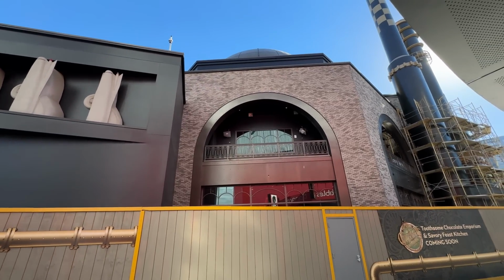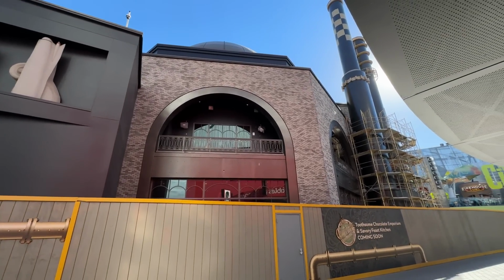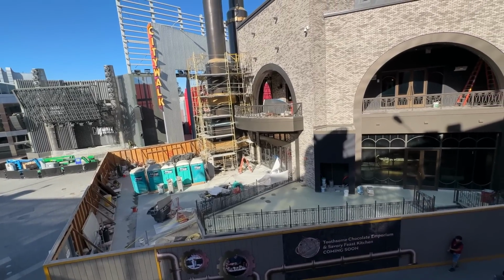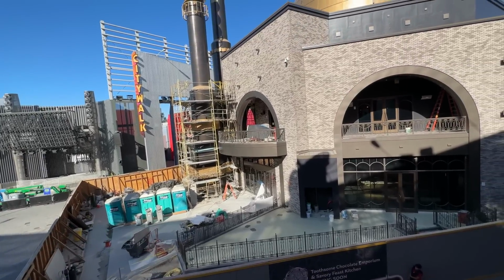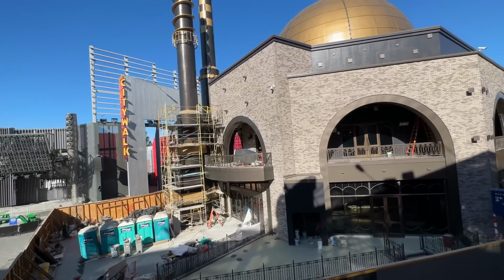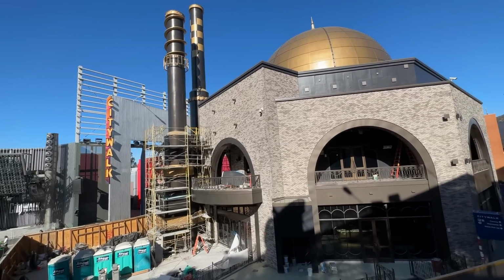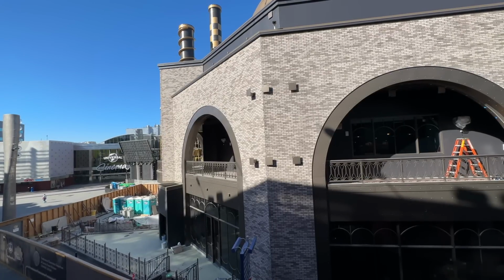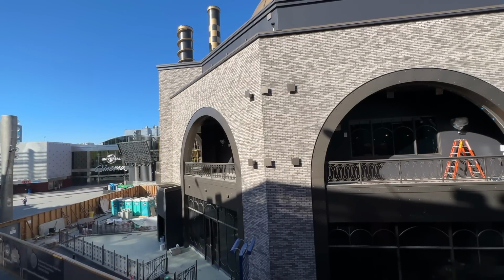It's really nice to see. It seems like every single week something major is put in or taken down as far as scaffolding. So it's really nice to see the continued push for that early 2023 opening. And 2023 is gonna be a really great year for Universal Studios Hollywood. We've got a brand new restaurant and an all new land with a brand new ride.